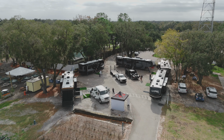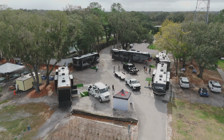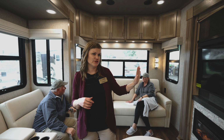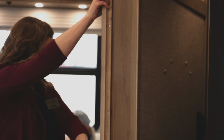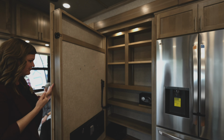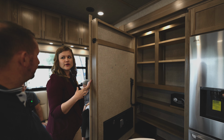So in the living space, I've got a dinette area, theater seating, and a hide-a-bed sofa in the rear, and we even incorporated a little hidden storage in that TV area. Right now, you've got all of this storage back behind. So you've got hidden storage, a safe in there, and there's your subwoofer for your television. But you can see we want a small footprint to live large.